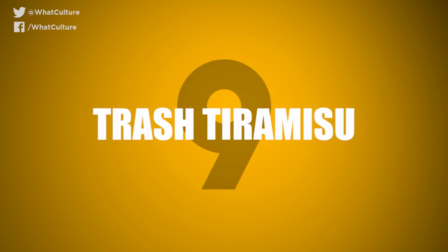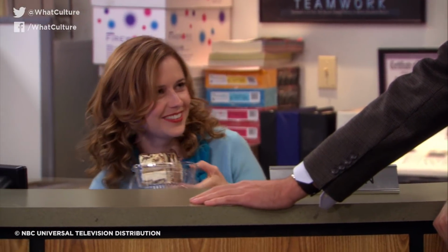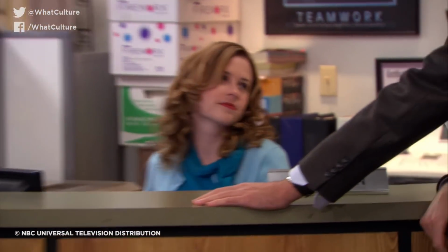He's a goddamn genius. Number 9. Trash tiramisu. In the Surplus episode, Jim and Pam are having an argument after he takes Oscar's side in an office debate. After going out to lunch with Michael and Oscar, Jim returns with a piece of tiramisu as a peace offering, which Pam promptly rejects and chucks in the bin.